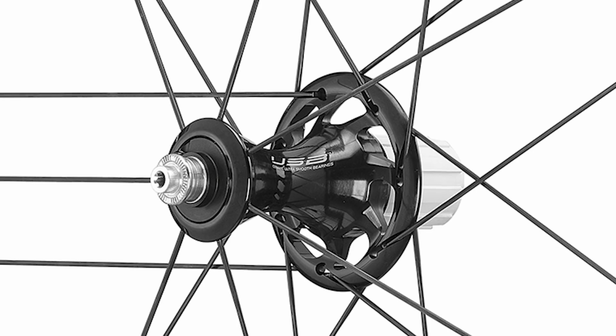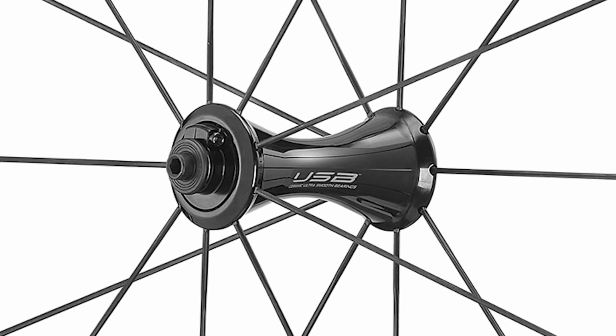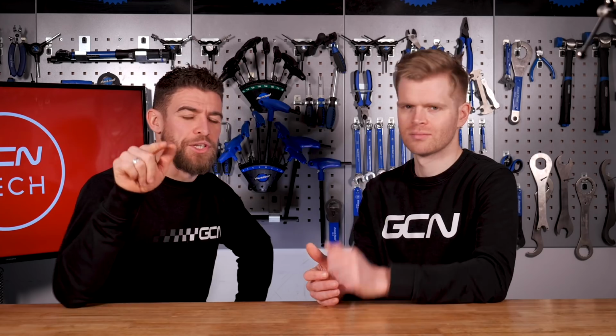They also have these rather bling ceramic bearing equipped hubs. They look tasty. Nice. And the rim brake pair weigh just 13.95 grams. That's pretty light, isn't it? For a semi-aero wheel as well. Yeah. Very nice. New helmet news now.